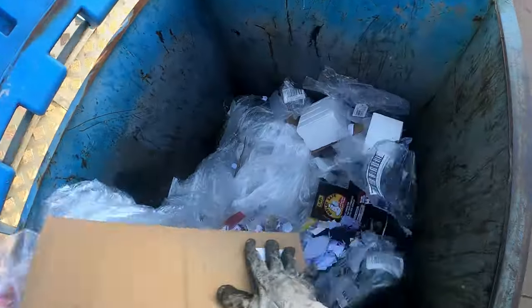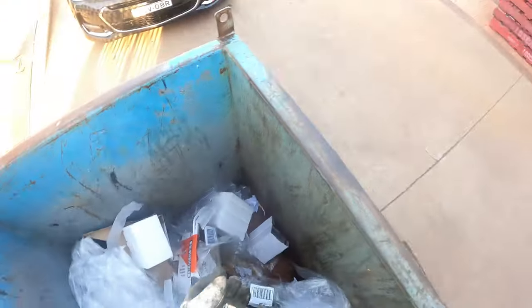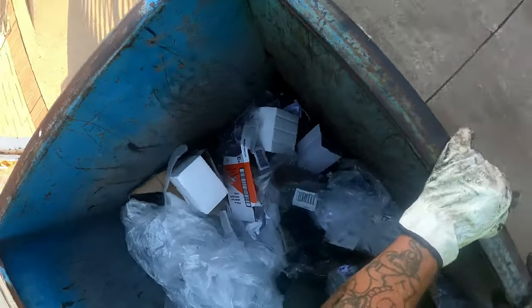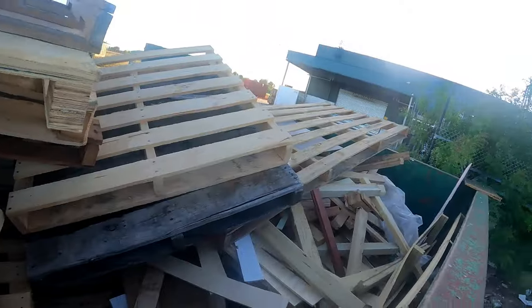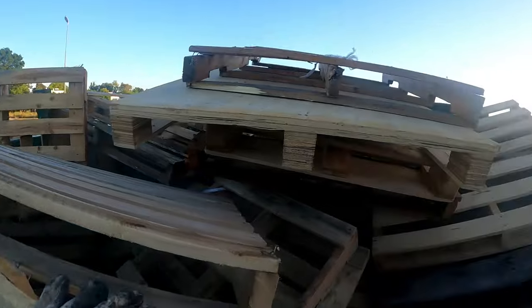I'll leave the plastic, get wrapped up in that stuff. Yeah. Rags, that's what it was. Oh, after all of that, man, he found one extra. Two extra. Oh, at least it saves it from landfill. Pallets, pallets, and all sorts of pallets. I know where to come to for timber. I know a lot of people come and get these pallets.